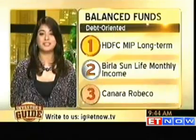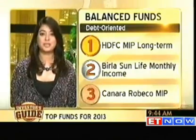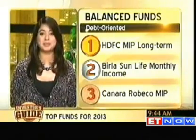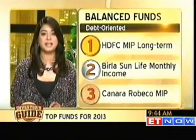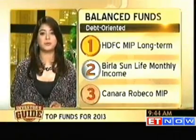These are our balanced funds that are debt-oriented. Right on top of that list, HDFC MIP Long Term. Coming in at second, Birla Sun Life Monthly Income. And coming in at third, Canara Robeco MIP. Dhirendra, when considering an MIP, first of all, what sort of time horizon should I have? What sort of returns should I expect? And tell us why HDFC MIP has been so impressive over the last few years, because it's always been one of the funds that you've recommended.